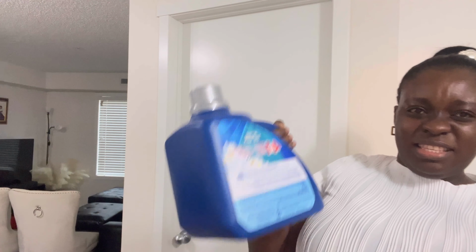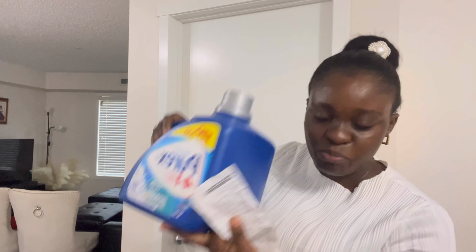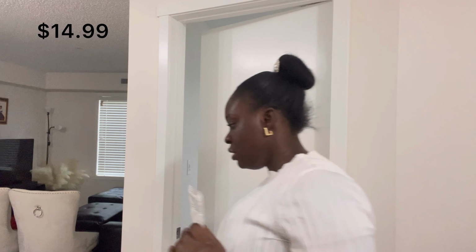This is not expensive. Laundry detergent. This one. Oh, it's heavy. I bought this one. Okay, this is the front. This one, Purex. And that detergent cost $14.99.